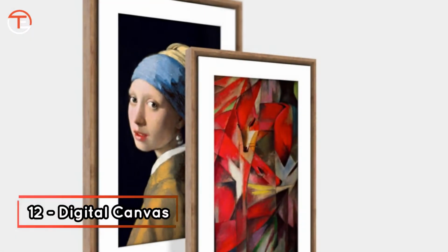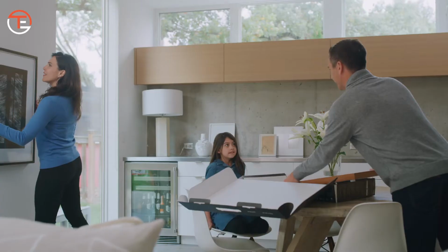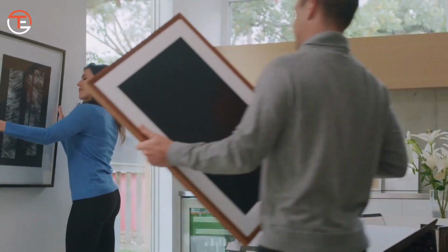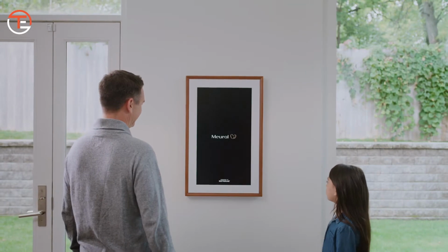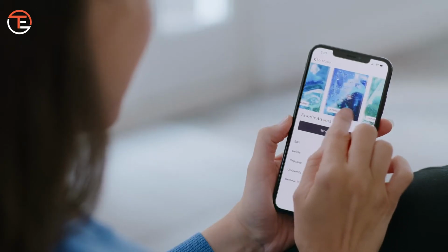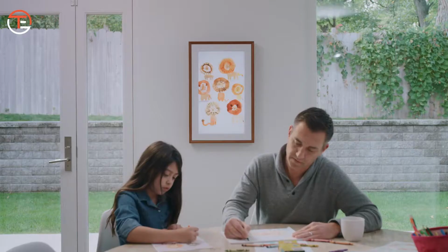Number 12. Digital Canvas. There is always that sensational excitement that comes with buying a new frame to add to your interior. However, within weeks of purchase, this excitement drops by a huge percentage. And once weeks turn into months, you almost forget that you even have something on the wall. But what if you could renew the excitement of a new frame with new things to display whenever you want, without having to go out to buy another?